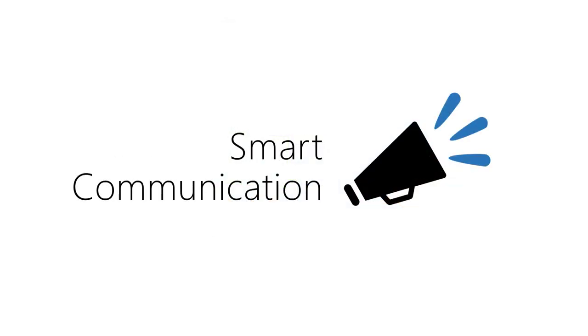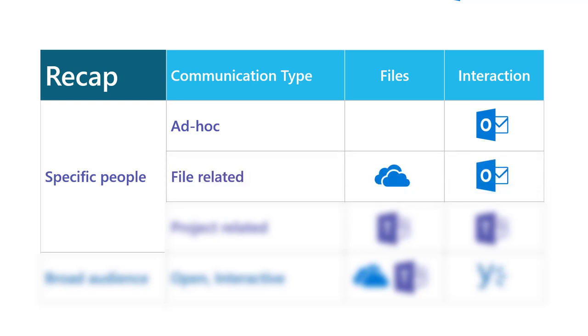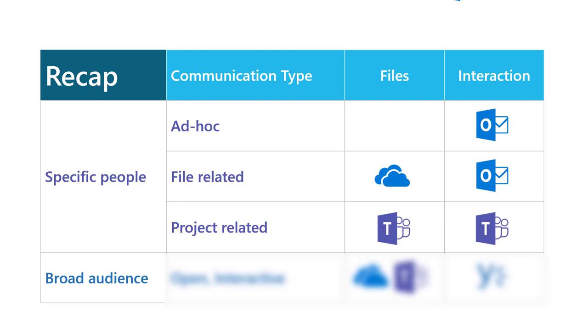Depending upon the communication need, we choose the right tool for it. Ad hoc communication with specific people is best done using the good old email. File-specific interaction is best done storing files on OneDrive and sharing the link with others. When you are working with specific people on a common project, it is best to use Teams for communication as well as files. When you don't know the exact audience but still want to communicate openly and transparently, Yammer is the best option.